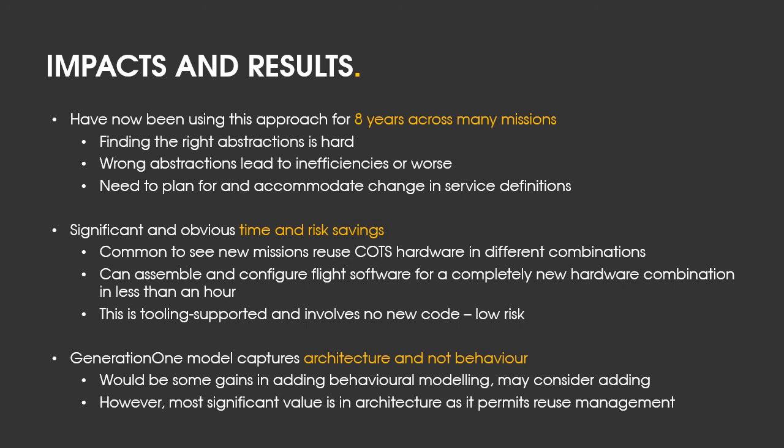We have been using this approach for 8 years across a large number of missions, and I would say that finding the right abstractions, the right service definitions is hard, and bad ones do lead to inefficiencies or worse. And so that's part of capturing what we do in terms of capturing services in the model. We need to plan for and accommodate change in those over time. There are significant time and risk savings to taking this approach, and when we get service definitions right, it does allow us to still have very efficient software in the way that it operates and performance and things like that. And so we can assemble and configure flight software for a completely new hardware combination in less than an hour, and that's all tooling supported and doesn't involve new code.